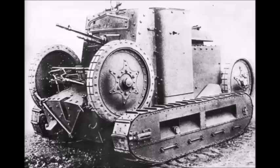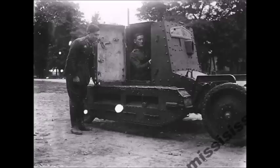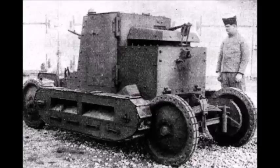This tank was pretty slow for a tankette. Most tankettes at this time could move at a speed of at least 25 to upwards of 40 miles per hour. And yet this tankette could only move at 17 miles per hour. This tank didn't sell very well at all. The only countries that purchased this was Japan. Japan purchased a few prototypes, and China purchased a few prototypes as well, and that was it.